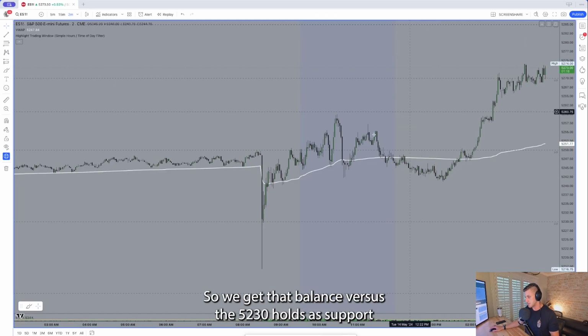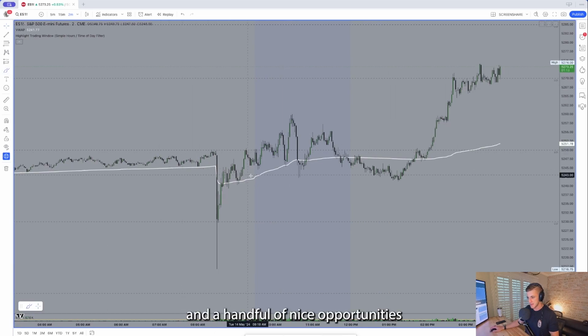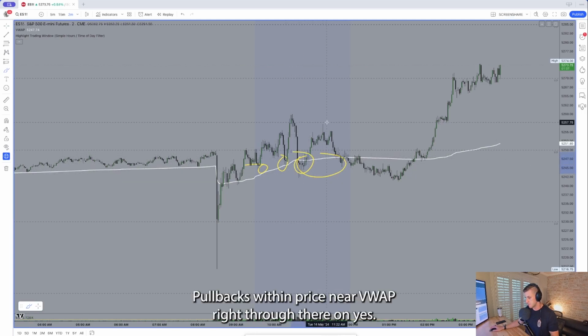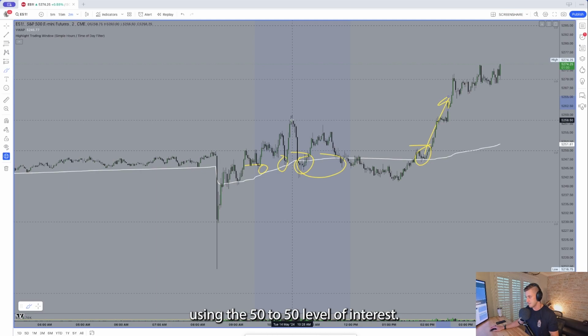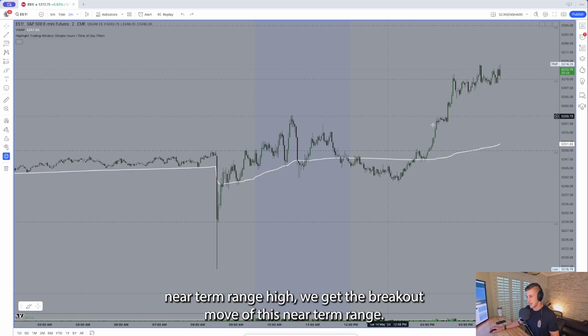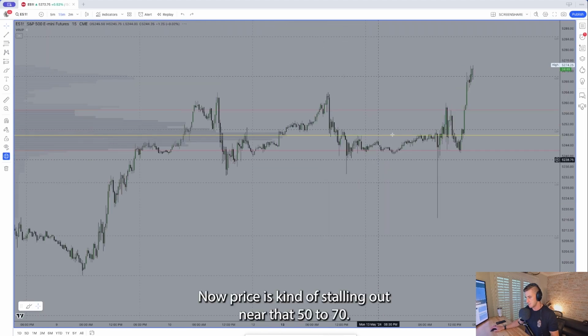So we get that bounce, with 52.30 holding as support, and a handful of nice opportunities to be grabbing pullbacks in price near VWAP right through there on ES, and then later in the afternoon up through here using the 52.50 level of interest. Now, once price actually breaks that 5264 area, which is that near-term range high, we get the breakout move of this near-term range. Now price is kind of stalling out near that 5270.